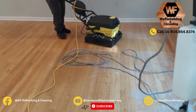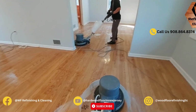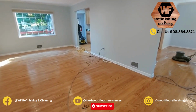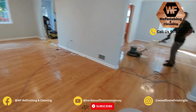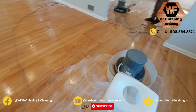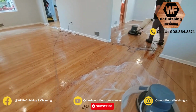Advertisement to that part over there. We do the same thing. All right, guys, we're working. The team is working. Look at this. Alberto over there with the tornado rinsing that area. The kitchen is looking awesome. Coco is right there with one hand handling the 175. And I'm here in the living room. All right, guys, keep watching.